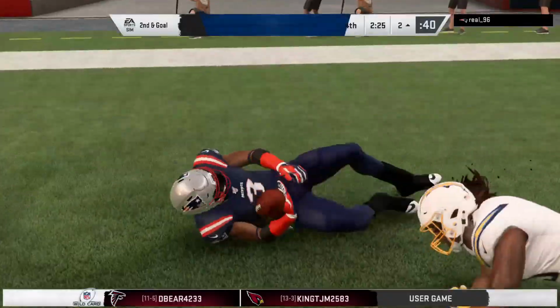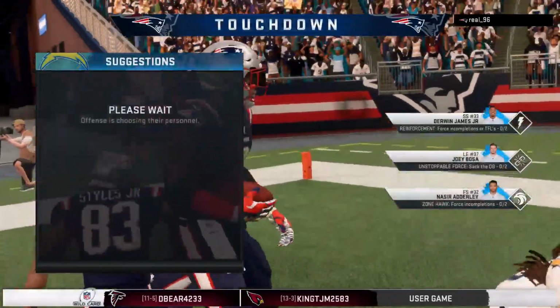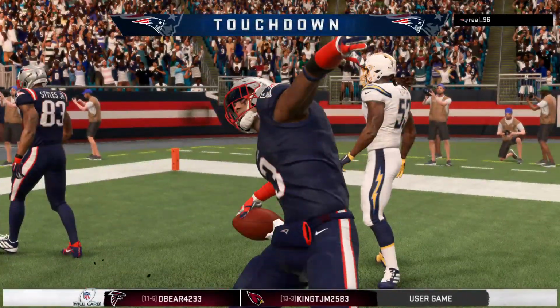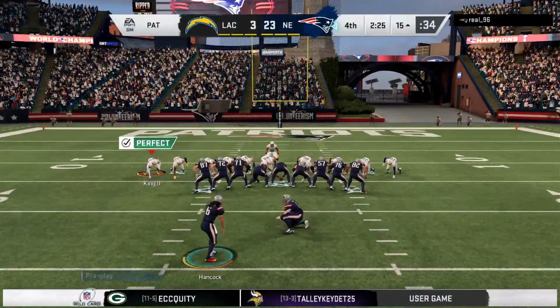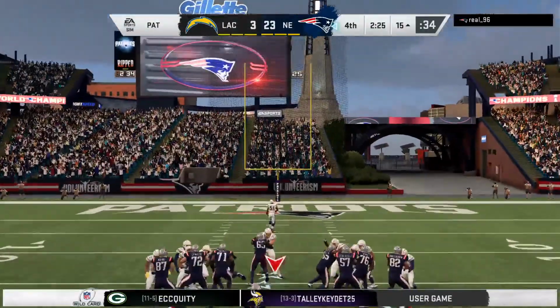Complete out to Samuel on the quick throw. And he's in. Touchdown, Patriots. A 1-yard touchdown reception. And the Patriots add on to their lead.